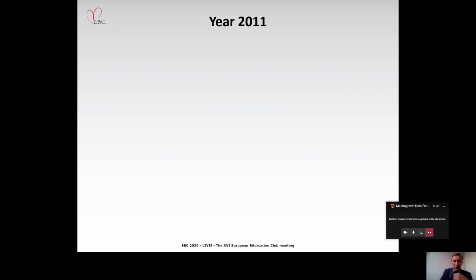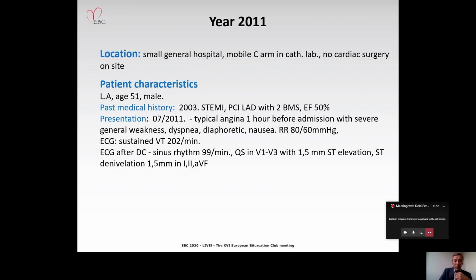My first contact with the patient was in 2011 in a small general hospital in Croatia, cath lab with a mobile C-arm and no cardiac surgery on site, of course. The patient at that time was a 21-year-old male. He had a myocardial infarction 8 years before that, with two bare metal stents deployed in the proximal LAD. He had a preserved ejection fraction of 50 and was completely asymptomatic till 1 hour before the admission.